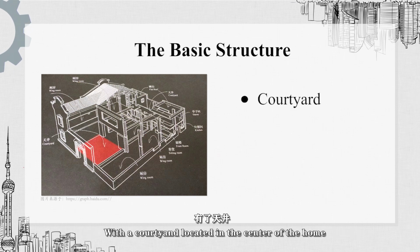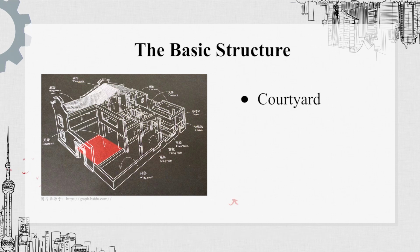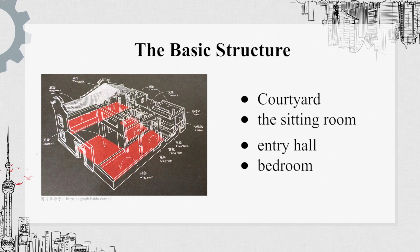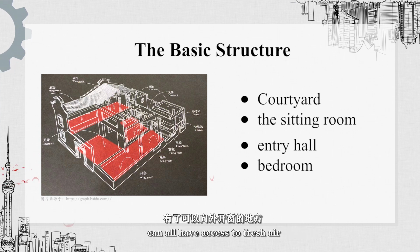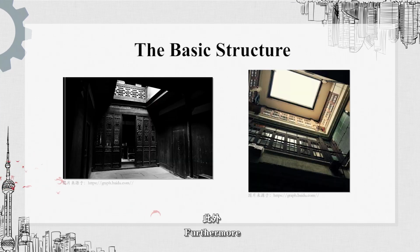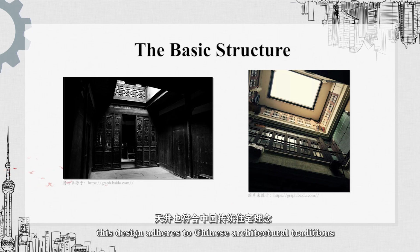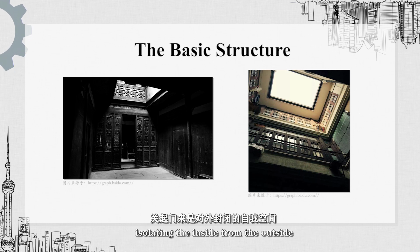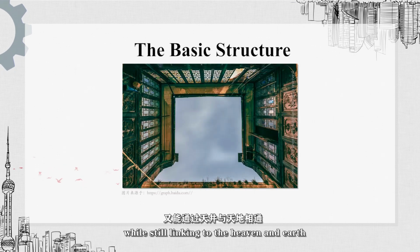With a courtyard located in the center of the home, the sitting room, entry hall, and the bedroom wings can all have access to fresh air. Furthermore, this design adheres to Chinese architectural traditions, isolating the inside from the outside while still linking to the heaven and earth.